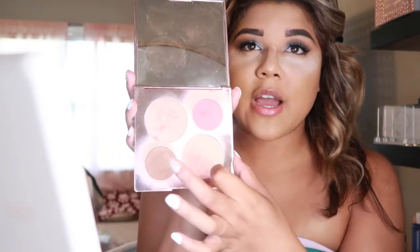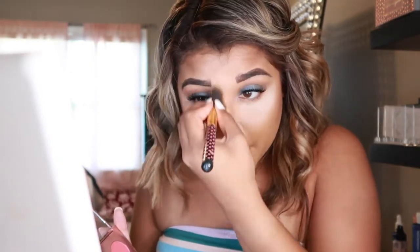Actually, now I'm going to be baking with my Becca Chrissy Teigen palette. I haven't used this in forever. Like, this used to be my absolute go-to. It has two highlighters, a blush, and a contour. And I mix the blush and the contour together, so that way it gives me like a bronzed, blushed look. This, and I'm going to brush away all the excess.